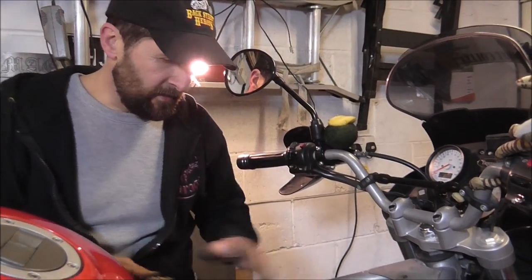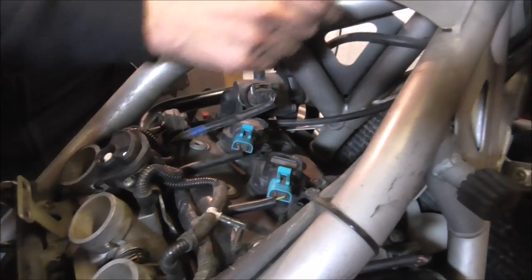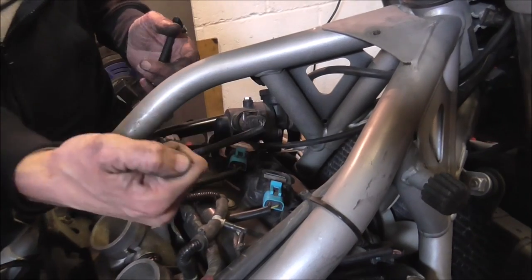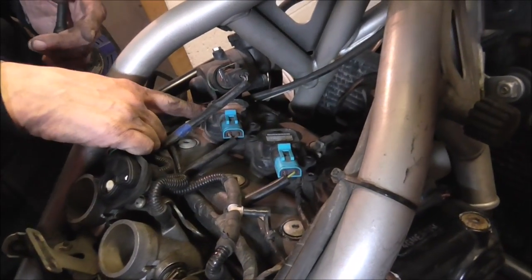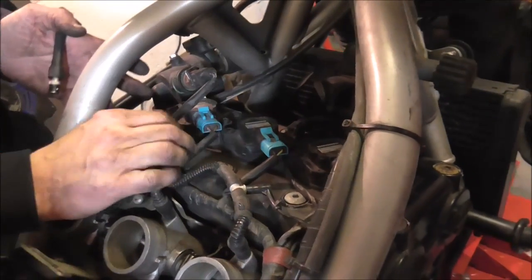Right, the next thing is these. Now you may not have seen these before if you're doing this for the first time. You may be used to having 2 coils on there, or 1 coil, and then 2 HT leads going to HT caps. Well, all these are basically is they're independent coils. Each one of these is a separate coil for each plug. It's very much the way it works on fuel injection motors, especially in cars now.